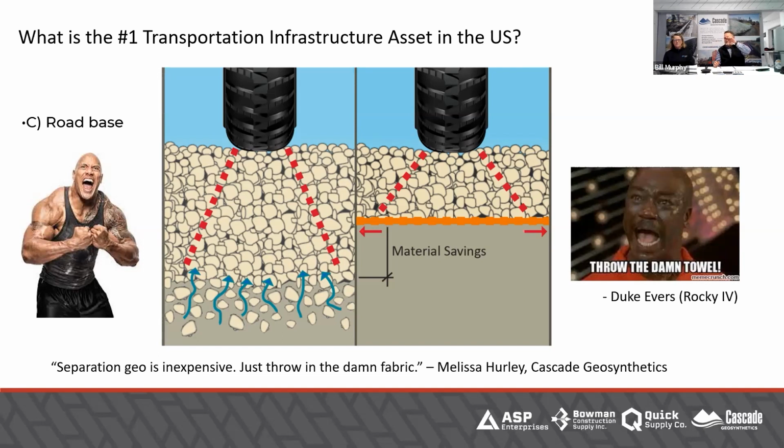There are material savings. You can have a thinner rock section to still satisfy what you need for AASHTO standards for your ESALs, for your pavement design, or you can put this in there and still have a significant rock section. And now you've just extended the number of ESALs that road can handle. So you've extended the life of that project. That's the sustainability and resiliency.